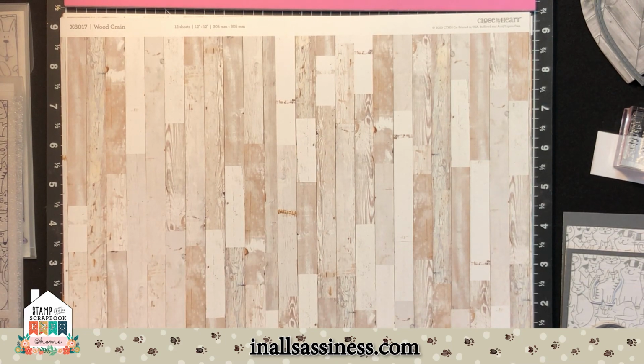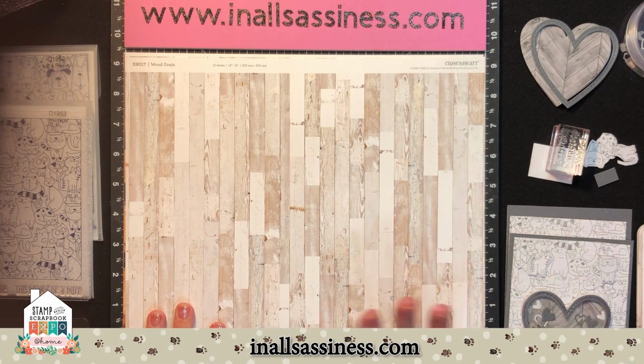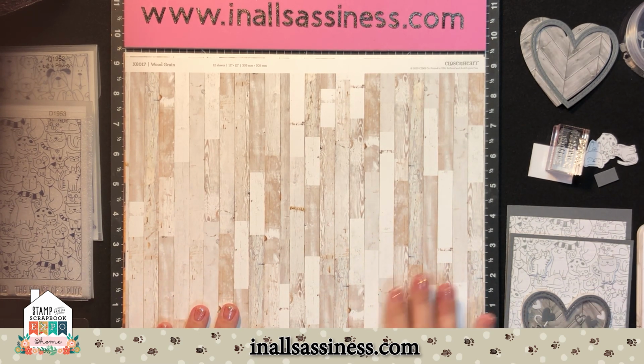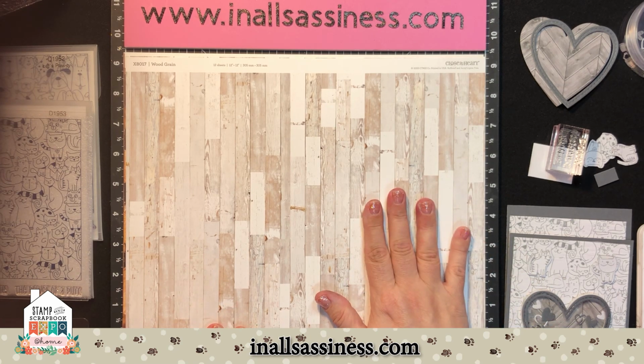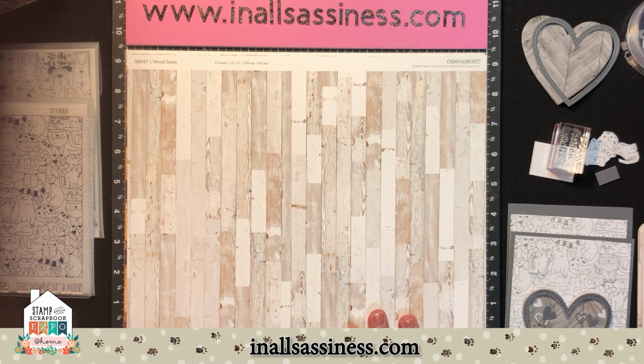I thought I would start out by showing you this fabulous paper pack as a whole, and then I'm going to do a create and take with it, and then also show you some other artwork as well. So this is our wood grain paper, and I felt like it went really, really well with the pet items, and I hope you'll agree with me as you go through my artwork.